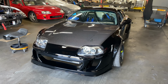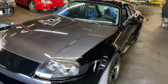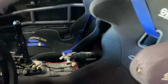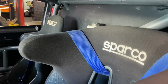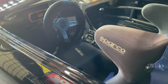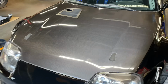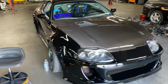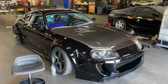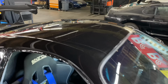So here we go. This is Dan's personal Supra that is a drift car. It's meant to be a practice car, very similar to the Formula D car, but detuned, with just a stock 2JZ in it. Beautiful setup. Oh yeah, it doesn't have a T-top or sunroof or anything.